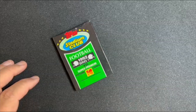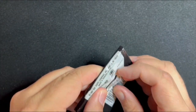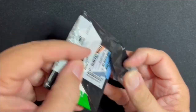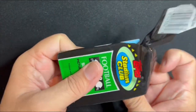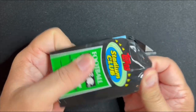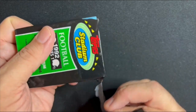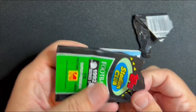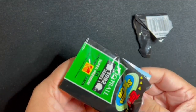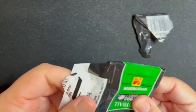Let's do it. All right, so let's get into this pack here. As I mentioned, looking for some Hall of Famers, looking for some superstars. This is Emmitt Smith area, the Cowboys, Troy Aikman. Okay, what's going on here? It's an old pack. What are you going to do, right? Running back's good. I am just destroying this pack. Okay, here we go.